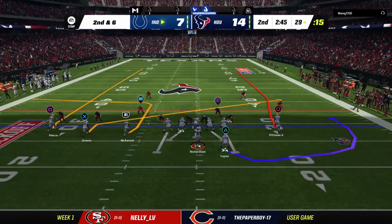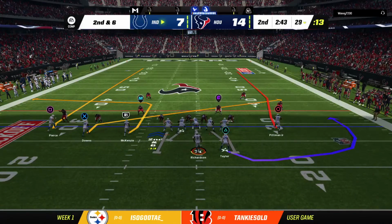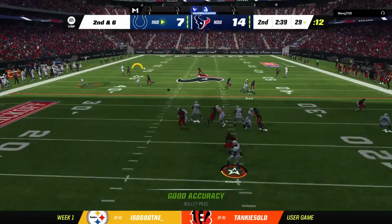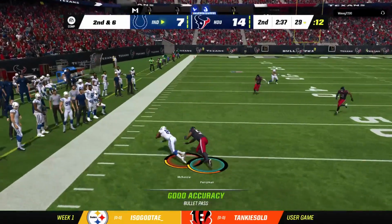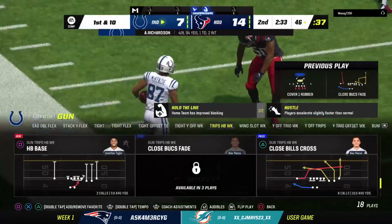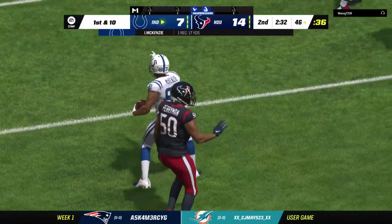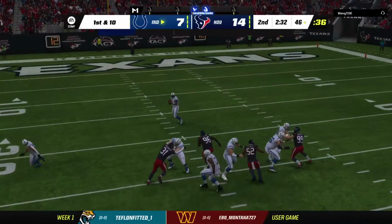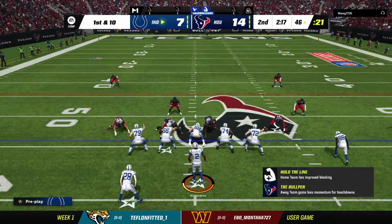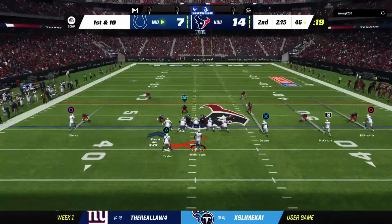The run got 4. Now they deal with a 2nd and 6. And Richardson back to throw it. Isaiah McKenzie hauling it in. And he slips up past the 45 before being tackled. First catch of the new season for him, and he picks up the first. Catch number 100 for his career right there, and it's good enough to keep the chains moving.